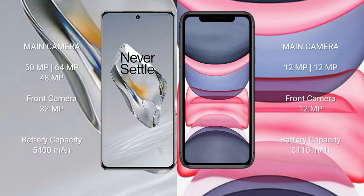OnePlus 12 has a triple camera setup, 50MP plus 64MP plus 48MP, and front camera 32MP. iPhone 11 has a dual camera setup, 12MP plus 12MP, and front camera 12MP. OnePlus 12 has a 5400mAh battery, 100W fast charging support. iPhone 11 has a 3110mAh battery, 30W fast charging support.